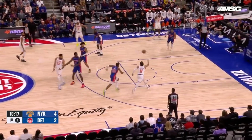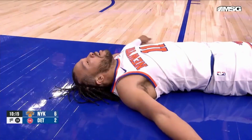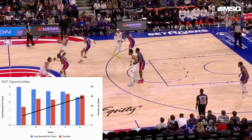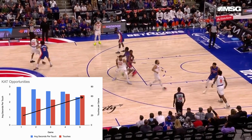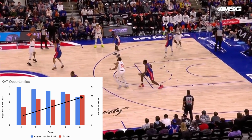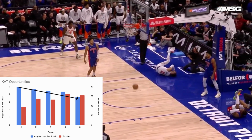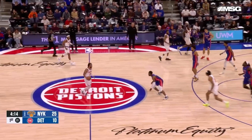So watch this decision making by Cat. What a good pass, but also just how quick he is with his timing to make that pass. So I'm just showing the play again, but also showing a chart. We're giving Cat more touches. He's around 60 now, up from 40 when we played the Celtics. And also the time he has the ball in his hands has decreased. So he's just being faster and making quicker decisions.